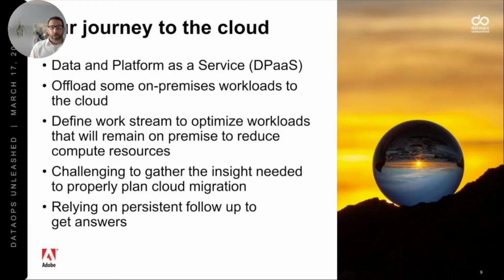In the first year of this journey, we obviously need to offload some of our on-premises workloads into the cloud. Given the limitations of our compute capacity, we really need to get some of that capacity in the cloud, but we've also defined a work stream to optimize the workloads that are going to remain on-premise for a while to try to reduce the compute resources that those take until we're able to get all of those workloads into the cloud.